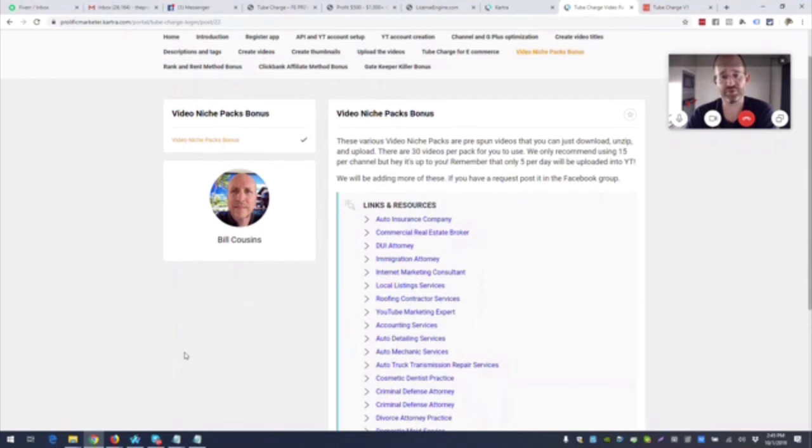That's cool. So you can actually use this for clients. Yeah, that's a bonus we're giving everybody. Cool. Nice. Okay. So that's the front end offer there.